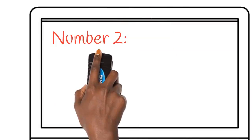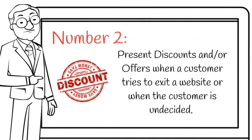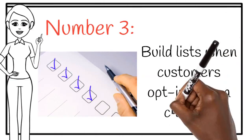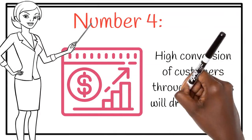Number 2. Give discounts or offers when a customer is about to exit a website or when the customer is undecided. Number 3. Build lists when customers opt in using a chatbot. Number 4. High conversion of customers through chatbots will drive sales up.